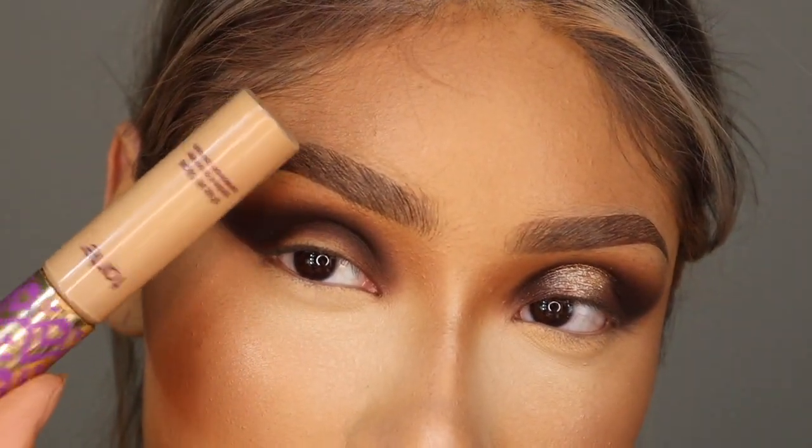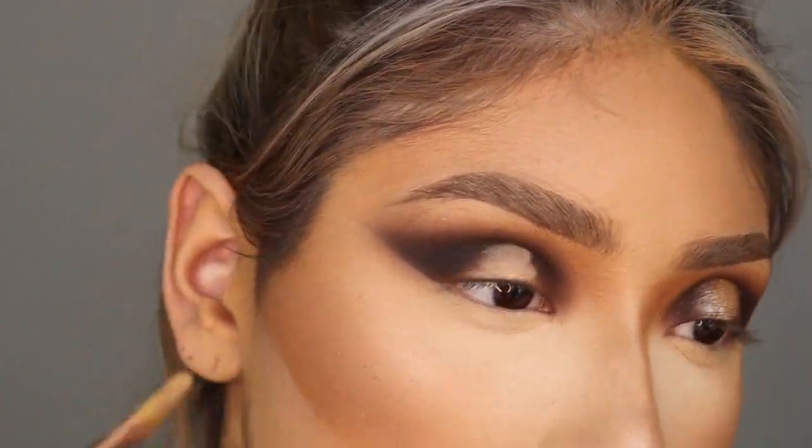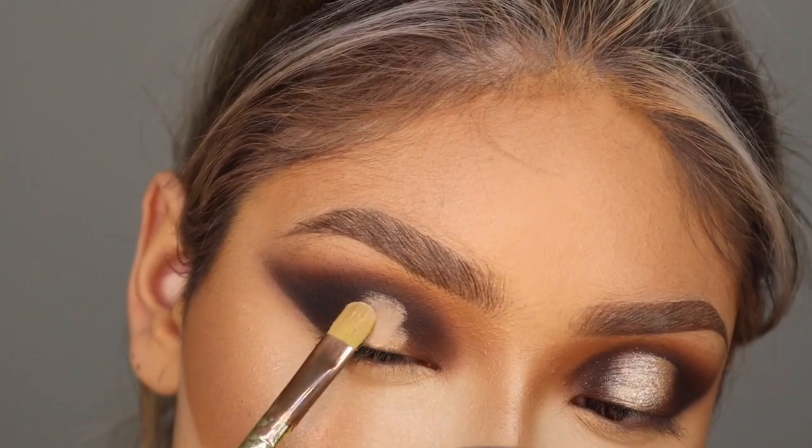Going back in with the Tarte Shape Tape Concealer, I'm going to start creating a crease right on the center, creating a halo effect.